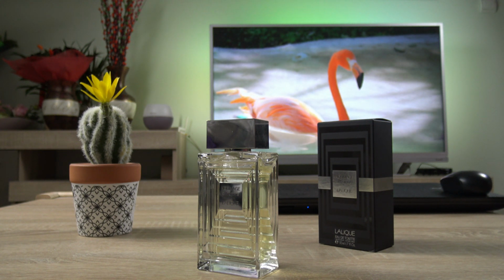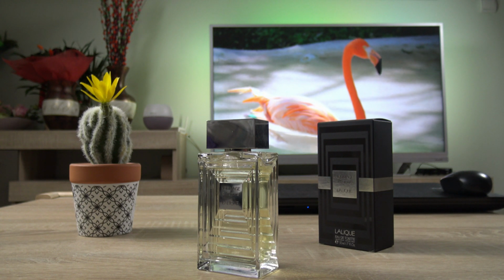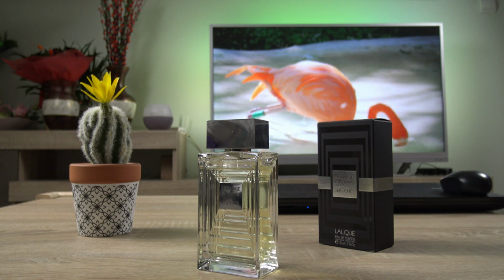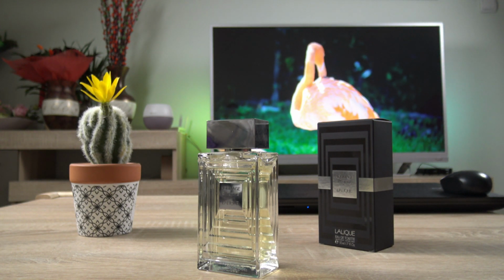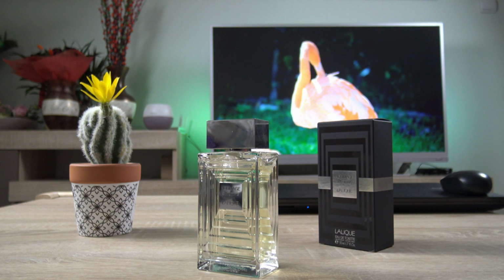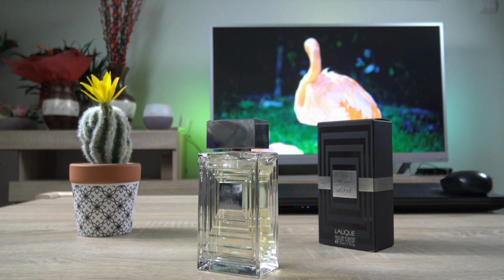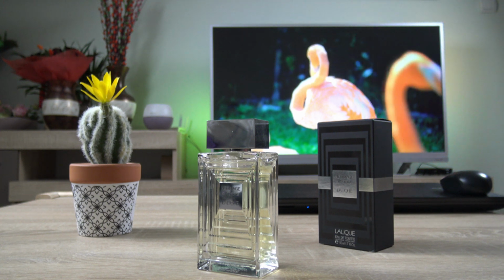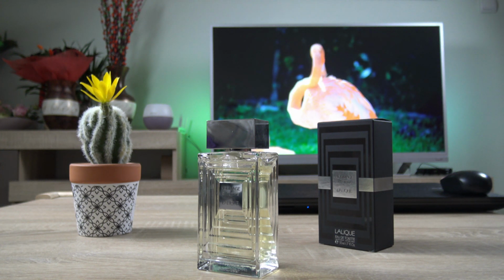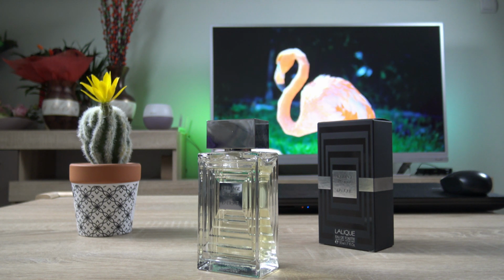This is a fragrance that I highly recommend you wear in fall and winter time. I wouldn't recommend you to wear this in warmer days, no matter if it's spring or summer. This is a cold weather type of fragrance, and it performs really great. The smell is absolutely amazing. I love it, especially if you love violet and if you love wood. You're gonna love this fragrance.